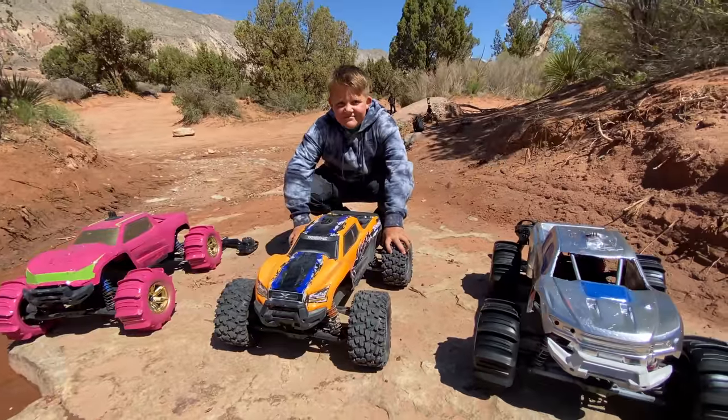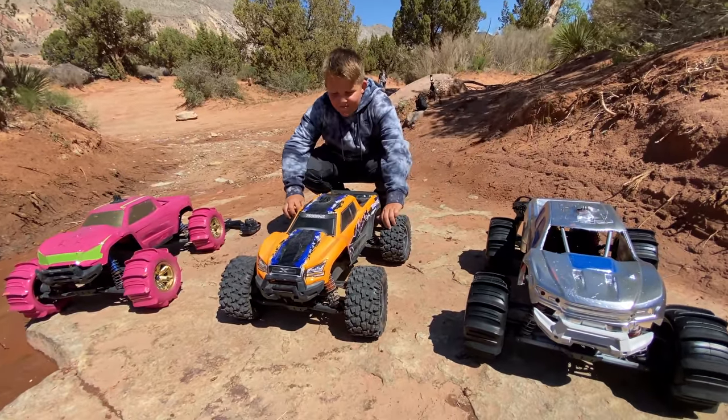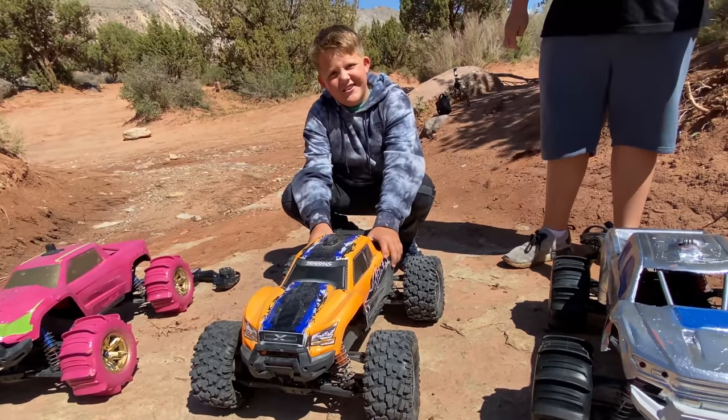We have quite the setup for X-Maxes. We got three of them here. I'm gonna be driving the stock, so you guys have an advantage. Well, I'll take every advantage I can get because I need it, okay?